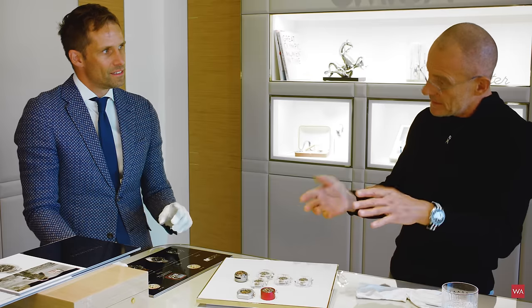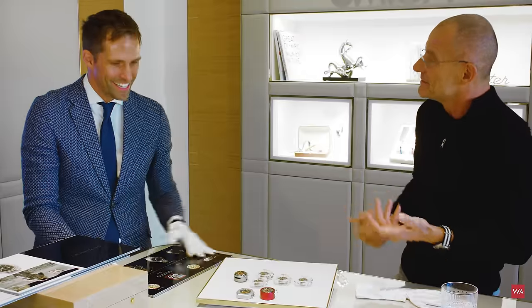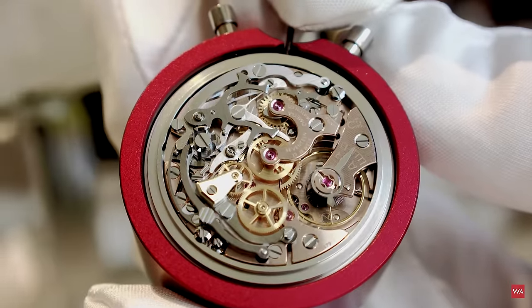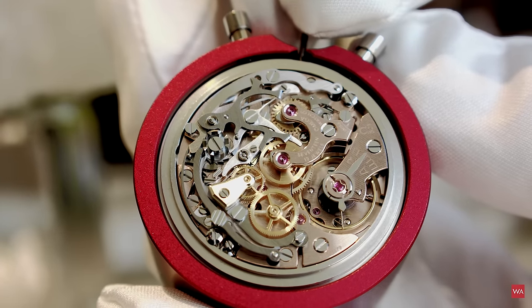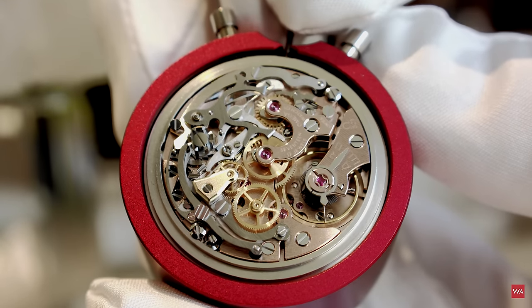I imagine it is assembled twice. Yes, en blanc. Exactly. Once for the functionality. So we start with a basic function and then the chronograph function, and then disassembly, washing, and at the end oiling.